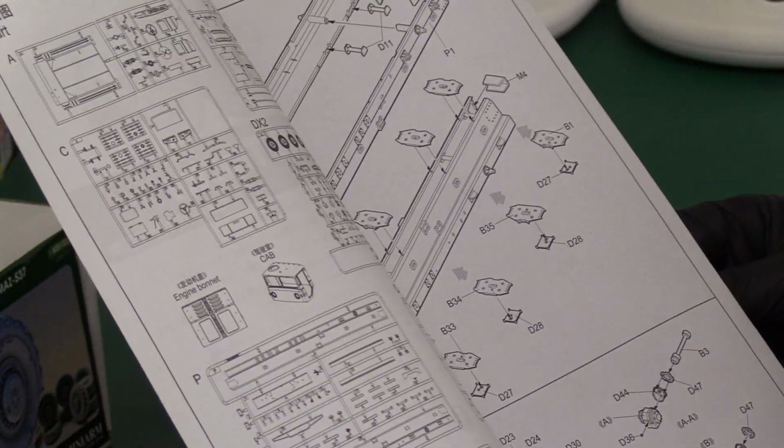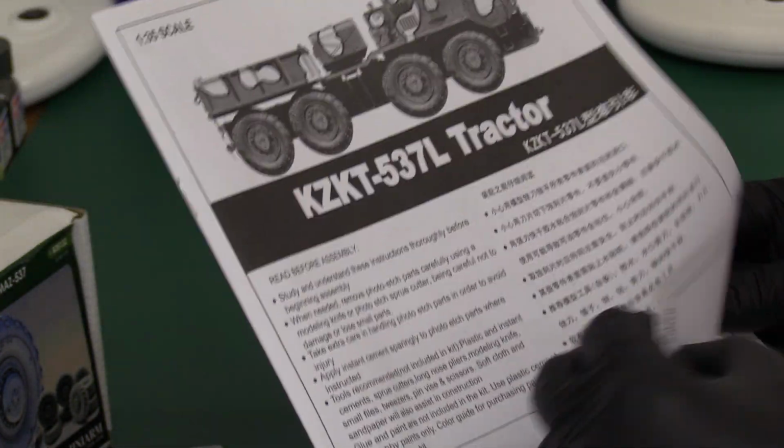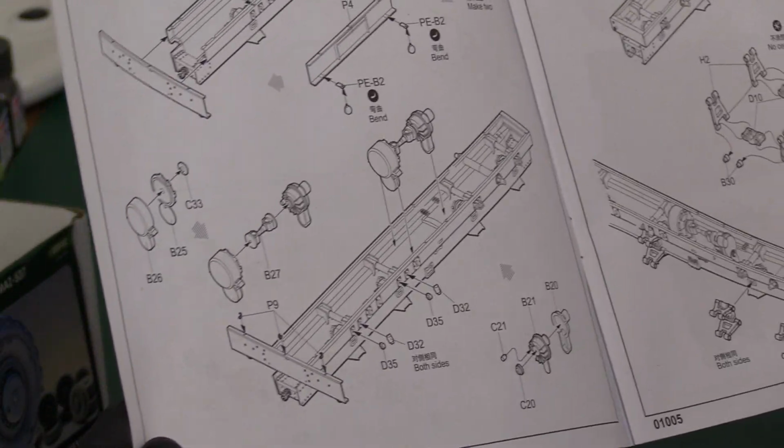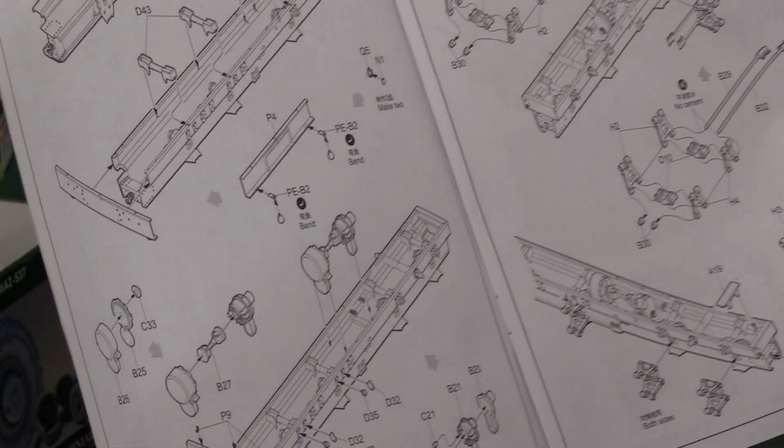And again, you know I moan about the Chinese instructions. Trumpeters are not the worst by any stretch of the imagination, but they don't tell you what anything is. Instead of saying this is the torque converter or the transmission or whatever it is, they don't tell you anything.